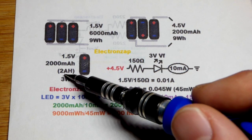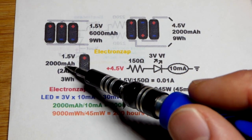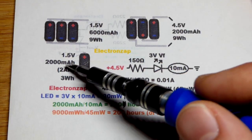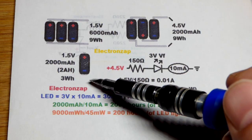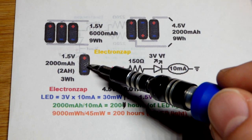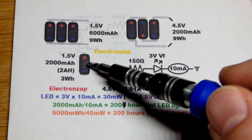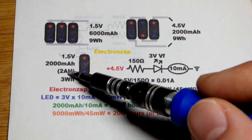So if a particular cell is 2 amp hours, or 2000 milliamp hours, what that means is that if it provides 2 amps of current, it'll last about an hour. And that's kind of a lot of current. The battery or the cell might overheat, so just be aware of that. But we're looking at that time period.